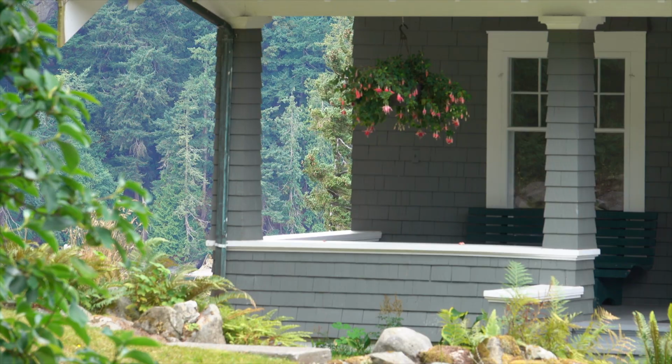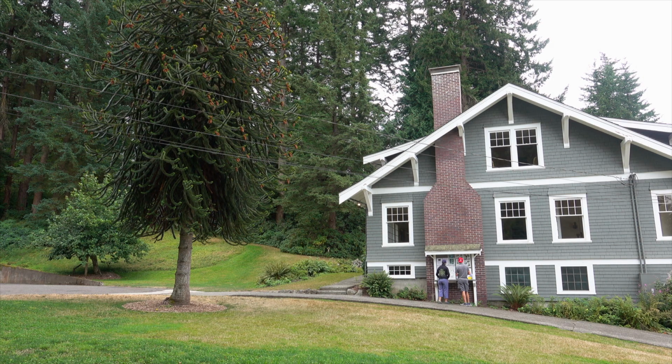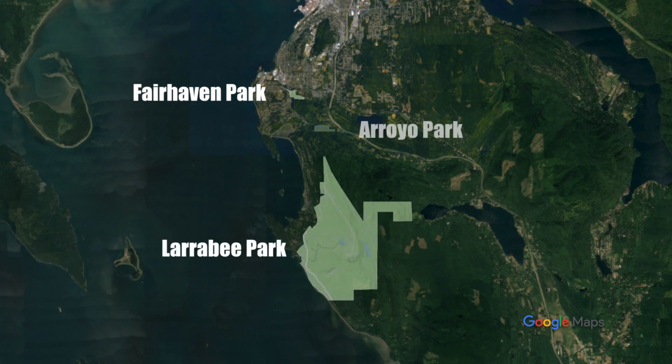Now, back in the day, who lived here? What's the story behind all these buildings? Right, so Cyrus Gates was a local philanthropist, investor. He was pretty involved with the city. And so he purchased this property and started construction on it in 1905. But his real goal was to support community lands. And so he had his fingers in a lot of establishment of city parks, Fairhaven Park, Larrabee Park, Arroyo Park.